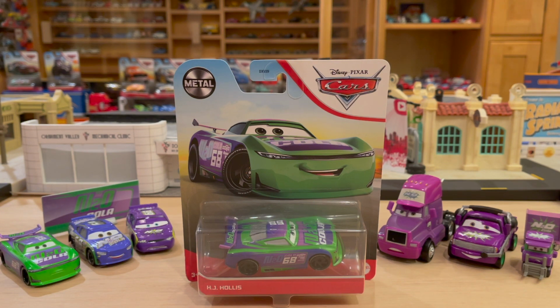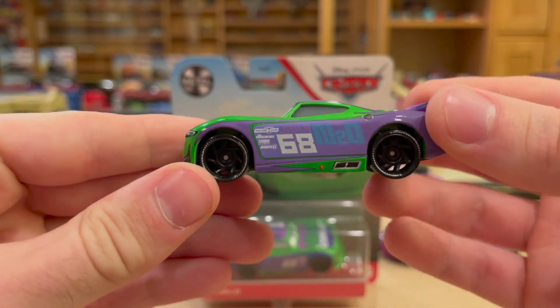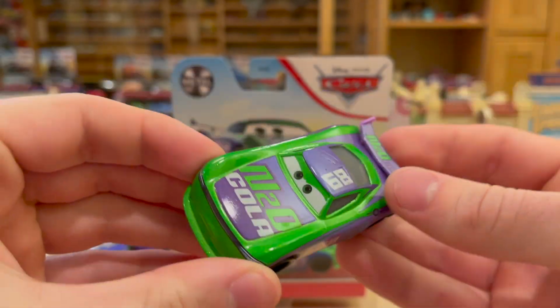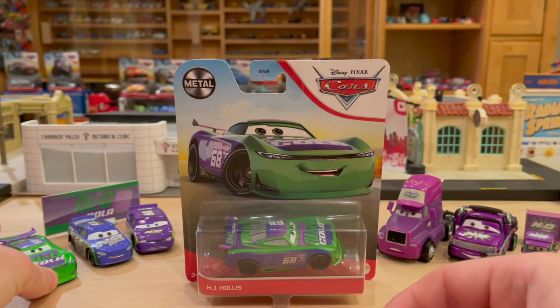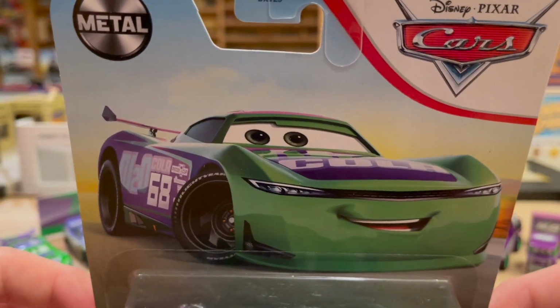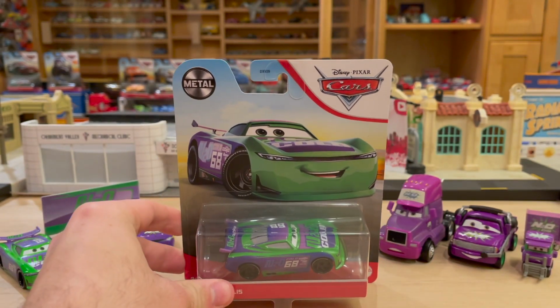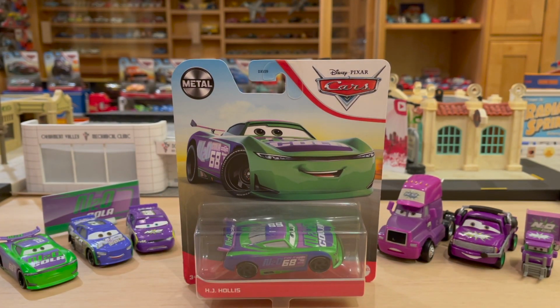Today we're going to look at one of the cars that got changed from China to Thailand. Here is the Chinese HJ Hollis, the N2O Cola Next Gen Piston Cup Racer. And today we're going to take a look at the Thailand version that was just recently released for the 2021 Desert Horizon year. So yeah, guys, welcome to another Disney Docket production.